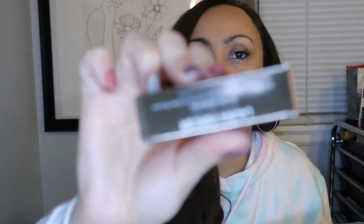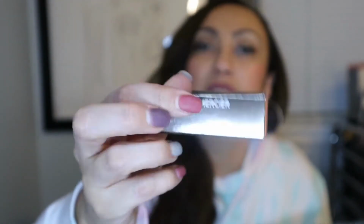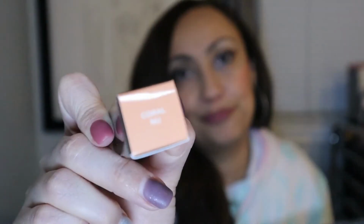Zip, zippity doo-dah. All right, I'm excited about this. This is Laura Mercier in the color Coral. So this is a lipstick. Oops, have it upside down for you guys. So it says that it's coral, and I'm a little nervous because coral doesn't usually go good on my skin tone. There we go. So let's go ahead and give it a try. I'm willing to try it out. I like the lighter colors.